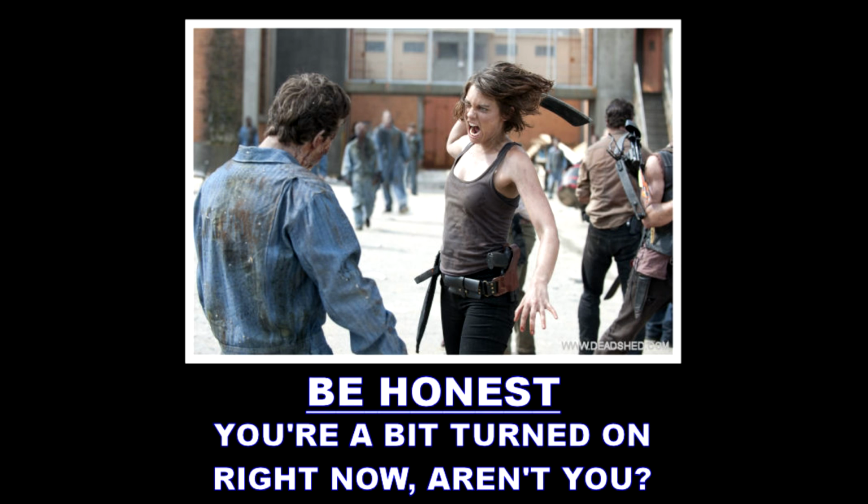He has to clear the town of all the zombies because he didn't do it when he had the chance. If he had killed his zombie wife when Rick had told him to, his son would still be alive. So now he's obsessed with clearing the city, clearing the area of all zombies.